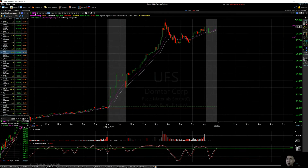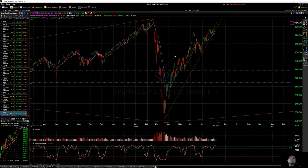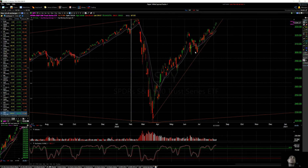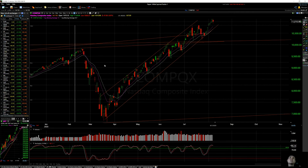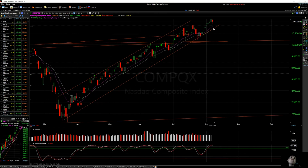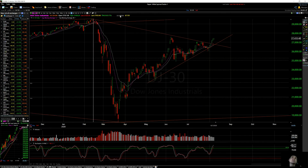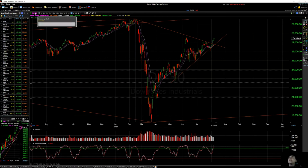So yeah, moves there. Let's take a look at the SPY. SPY is way up here. We're trying to test back to 100% retracement. That's where we are right now. NASDAQ, little bearish candle. This might come back down. We'll see the test there. Look how high up we are. You can't get much higher than that. It favors some sort of downside move. Dow Jones, trying to get over 27,570.